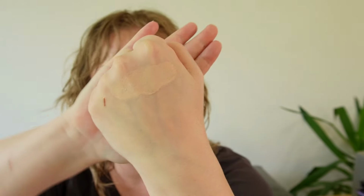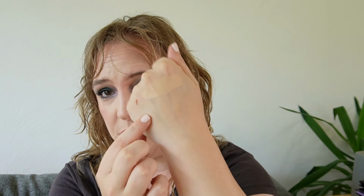So here is what the Kiko looks like on the back of my hand. It definitely has something a little bit orange to it. So it's not fully cool tone, I feel, but like I said, I do have that slightly neutral undertone. So for me, this really works. For me, this is one of my best matches. You can see it's still pretty full on, and it just disappears in my skin.